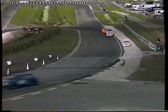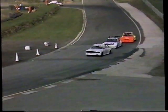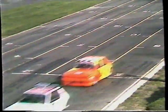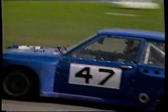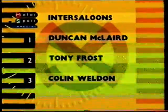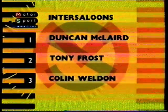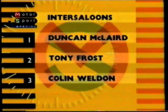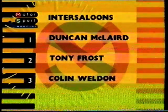Home run then, some 50 yards lead for number 47, Duncan McLeod. Nothing can take the victory from him now. Pushed down to fifth, a very dispirited number 95, Andrew Dance, the reigning British champion. So, valuable points in the TVS Challenge to Duncan McLeod. Tony Frost in second, with Colin Weldon also nicely placed for next week's Inter Saloons final.